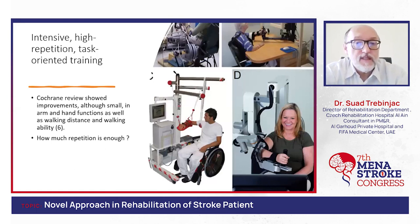Basically, the strategy in classical rehabilitation of motor function is to ask the patient to repeat certain movements and perform certain tasks as much as possible, and eventually this will lead to improved function. And a Cochrane review showed improvements, also small, in arm and hand function, as well as walking distance and walking ability. But the main question is how much repetition is enough. Some literature and basic research claim that it has to be almost 1,000 movements daily to provide some benefit. Of course, it's not practical and not possible to realize.